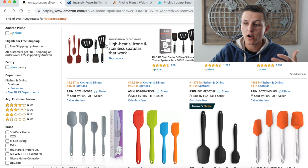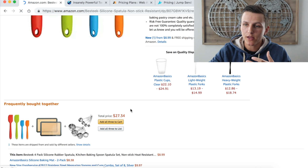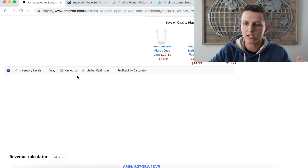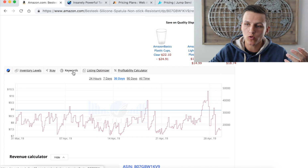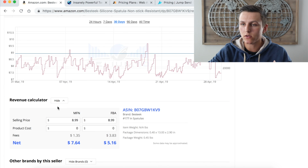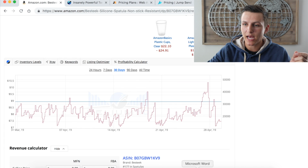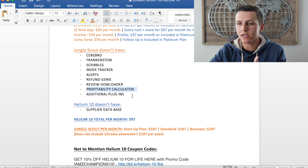And then if you click on the product, there's also some other plugins right underneath that's going to show you kind of the sales ranking, the sales history, and even more data. And then it interlinks with X-Ray, which is the Chrome extension, the keywords, so Magnet 2, the Profitability Calculator, and it shows you the Revenue Calculator as well. So there's just so much that comes with it when you're comparing apples to apples that Jungle Scout just doesn't have any of these tools, and it's twice as much.